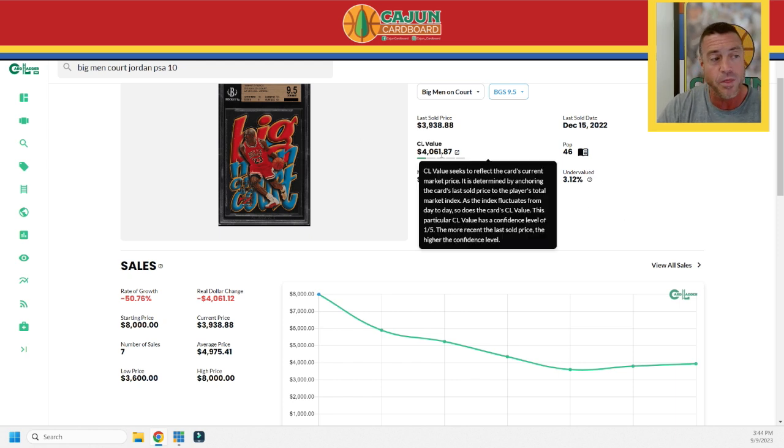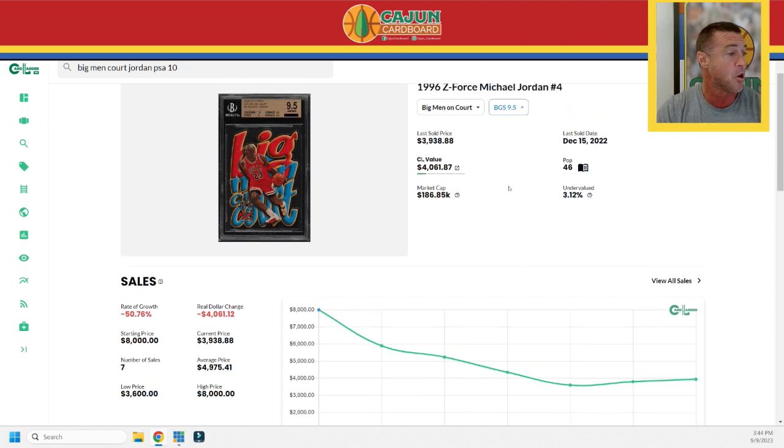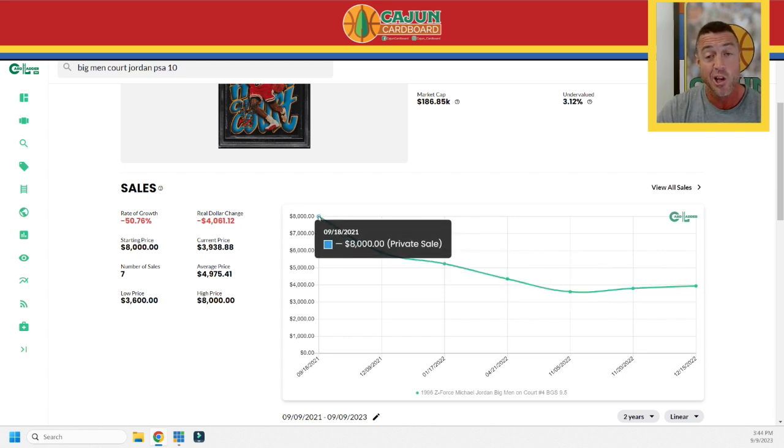Card Ladder says about $4,061. There's no way this card's selling for $4,061 in my personal opinion. So just keep your eyes open, keep your ears open if you're looking to pick this card up. It might not be a bad time if you can work some kind of deal using these comps, because I don't think it's going to be there. I think it's going to be closer to here.